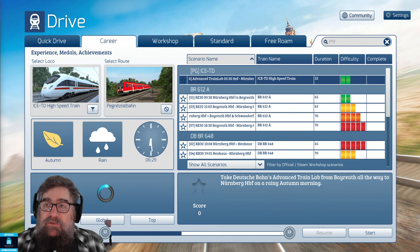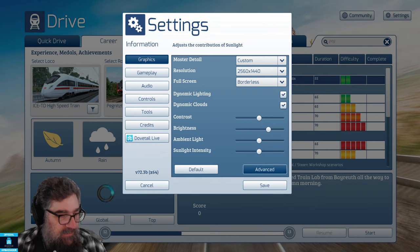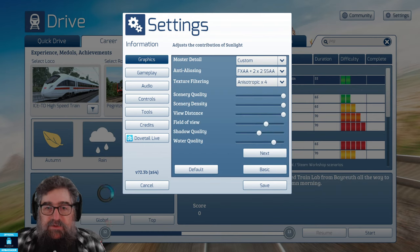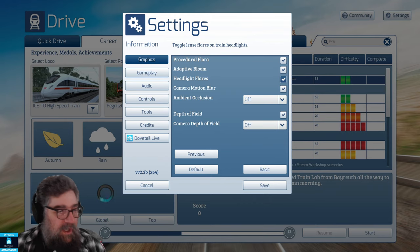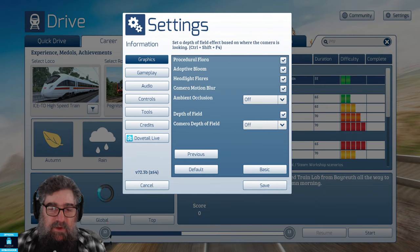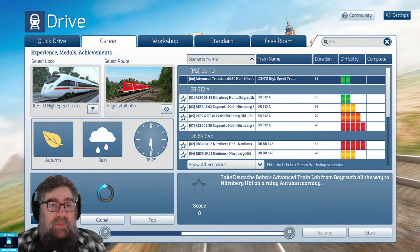What was I going to do? I know what I was going to do. I was actually going to cover something that was in my videos on this route, because I said the headlights don't work. And it was actually because I had this turned off, headlight flares, because the 648 has got textures and flares, and the 612 and the ICE TD do not. There you go.